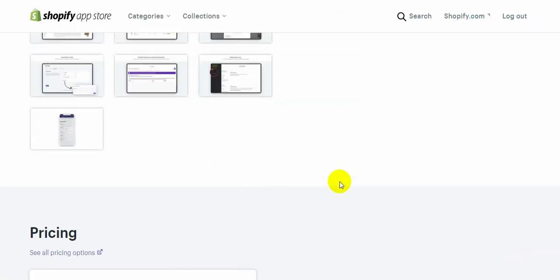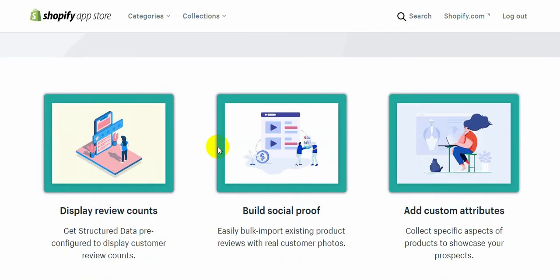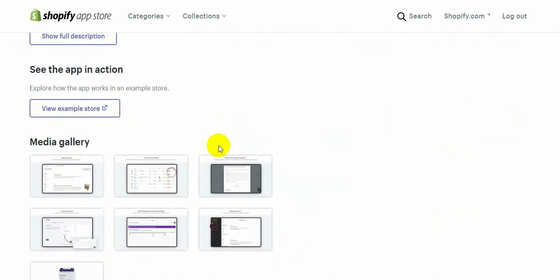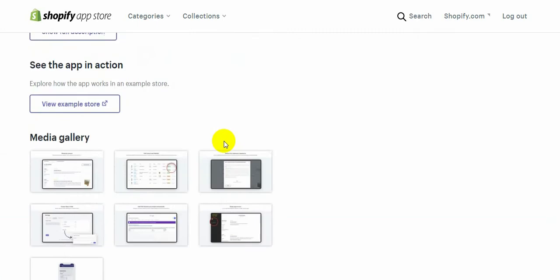This is quite amazing, guys. You can't really find any better app. There is no other Shopify review app that allows you to import reviews with photos for free, so this is the only one offering that. And I think if you are starting with dropshipping, you should definitely give it a try.